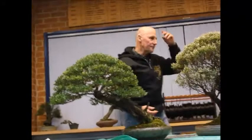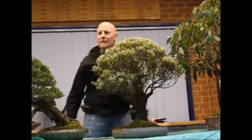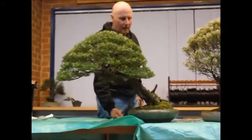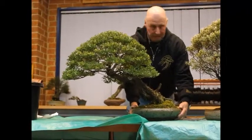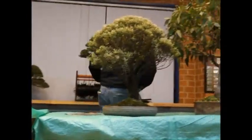I mean, if it was a pine tree or a juniper, you'd highlight that jin and then take a whole lot of shari down the front there. But for me, it doesn't need it on that tree. So you can use deadwood on natives if you want to. Keep asking me any questions you'd like as we go along. Otherwise, we'll just take questions at one.